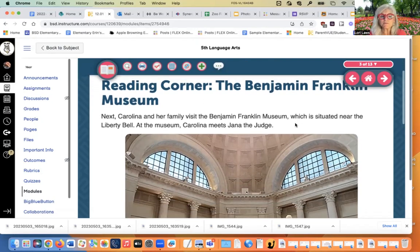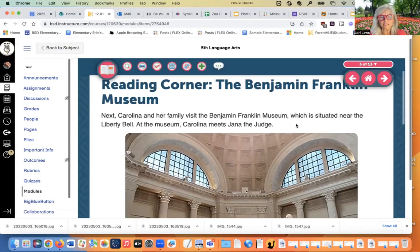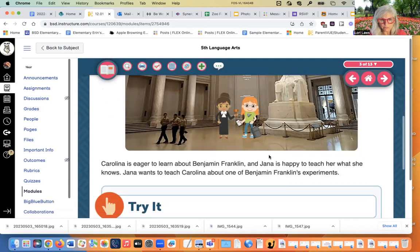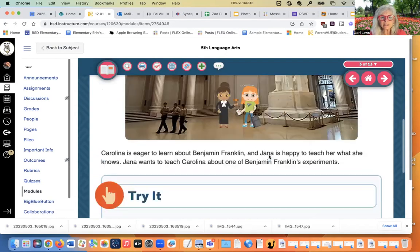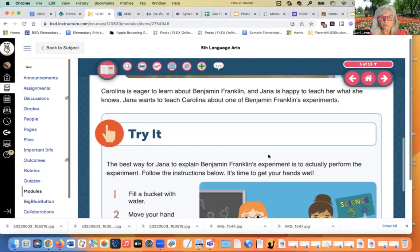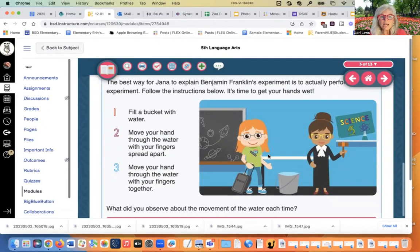Reading corner, the Benjamin Franklin Museum. So we're in Philadelphia. We are not in Washington, D.C. yet, so this one doesn't count. You can't choose the Liberty Bell or this particular place. But it is teaching us about Benjamin Franklin. We had some kids do a report on him before, so this should be pretty interesting.